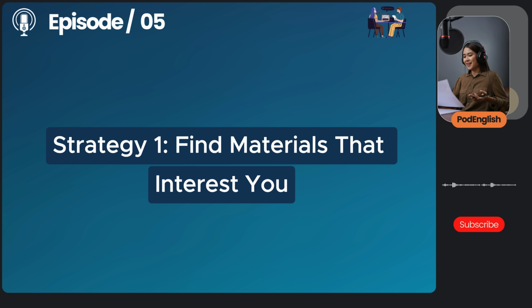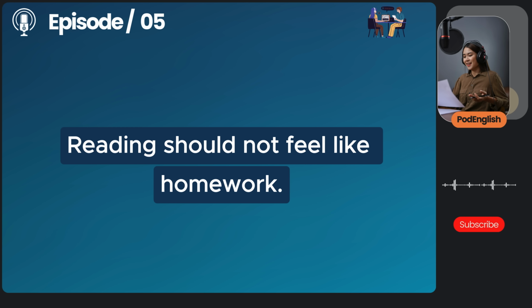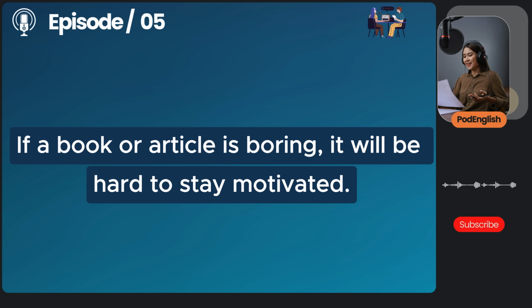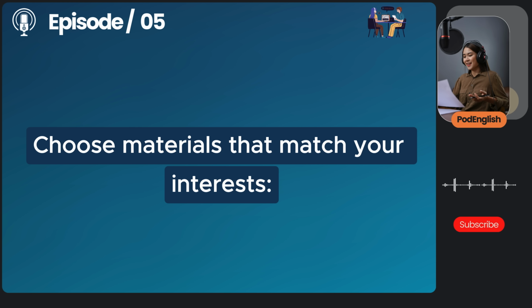Strategy 1. Find materials that interest you. Reading should not feel like homework. If a book or article is boring, it will be hard to stay motivated. Choose materials that match your interests.